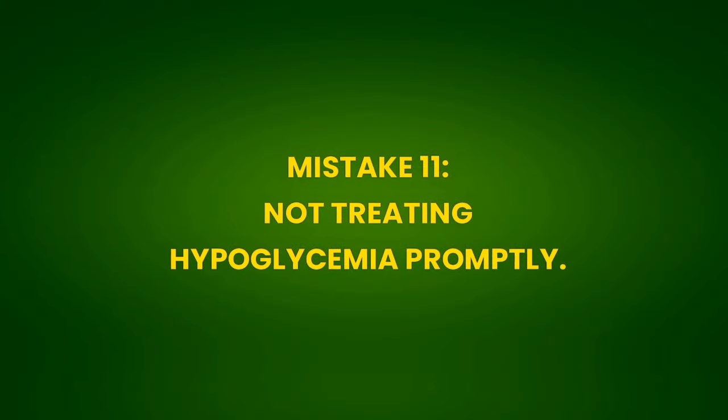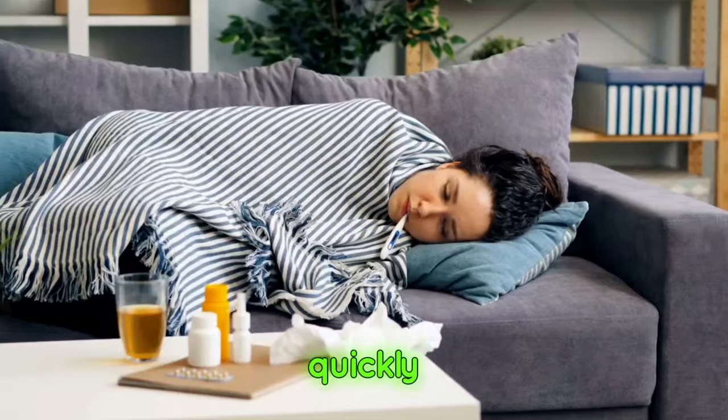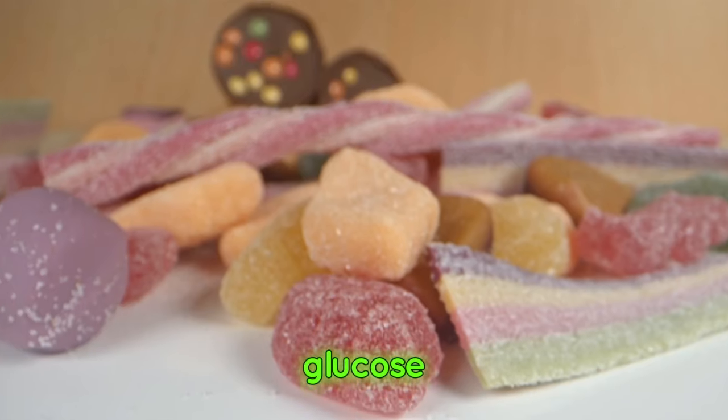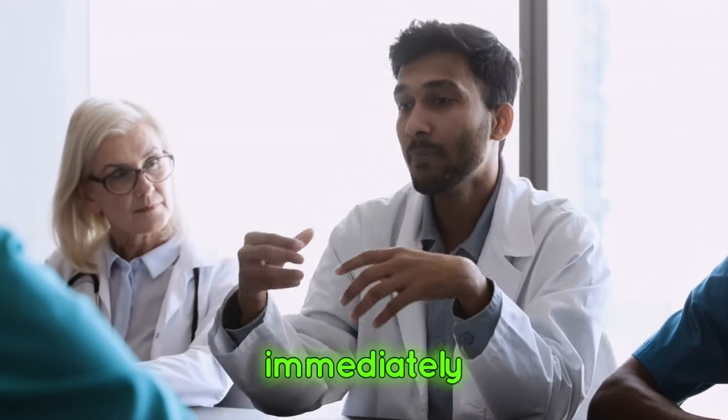Mistake 11. Not treating hypoglycemia quickly. Hypoglycemia, or low blood sugar, can be dangerous if not treated quickly. Always have quick-absorbing snacks on hand, such as orange juice, glucose tablets, or glucose gel. Learn to recognize the symptoms of hypoglycemia, such as shaking, sweating, and mental confusion, and treat them immediately.